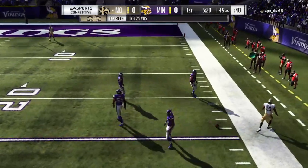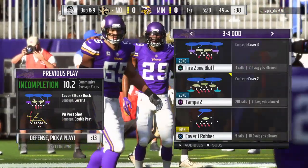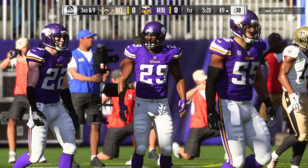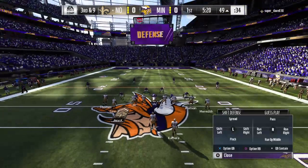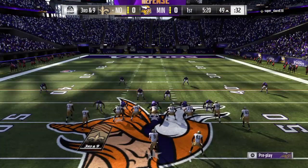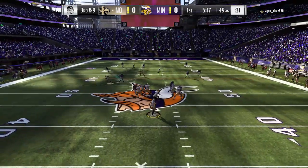And incomplete there. A nice hit jars the ball free and brings up 3rd down. That's very well timed there defensively because it's not a bad throw, but the collision came at the exact time he was reaching to bring in the football. Really well done. Decent offense, just better defense.